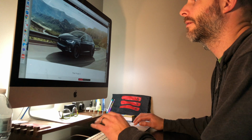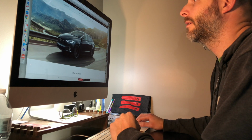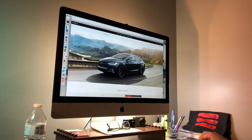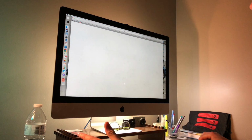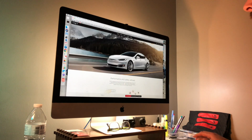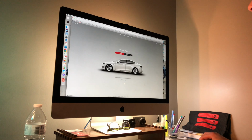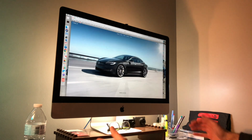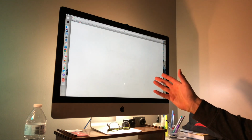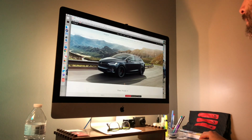All right, let's see if I can actually. You can kind of see there, I'm in Safari. I click Model X, and it takes a long time. Model S, hit Tesla. Let's go to Model S from there, and there, it pulls up the website, but then it goes away. Obviously there's issues. Model X, you saw it flash, it goes away.